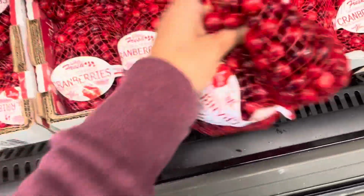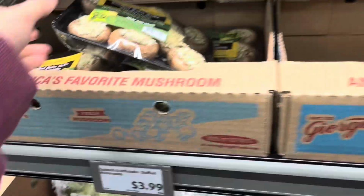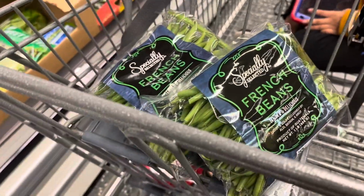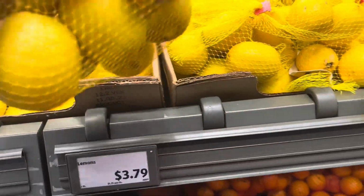Okay, we're at Aldi now. I still have the 99 cents, so I'm gonna grab three. These mushrooms I love, and they are $3.99. So I need lemons for the turkey, and these are $3.79 a bag.